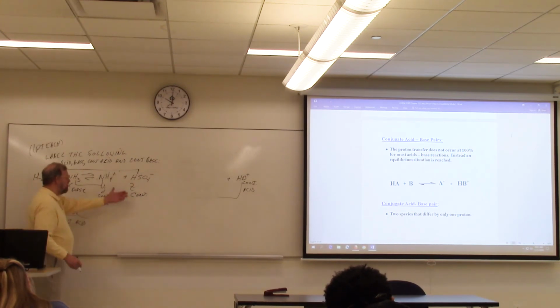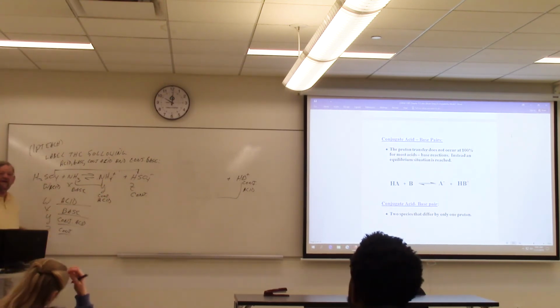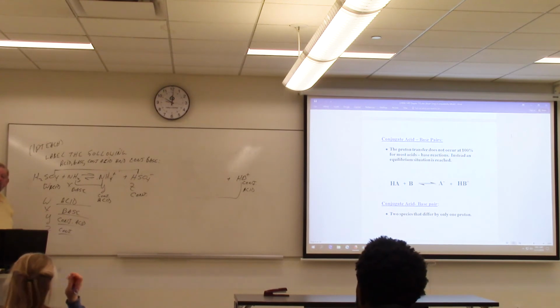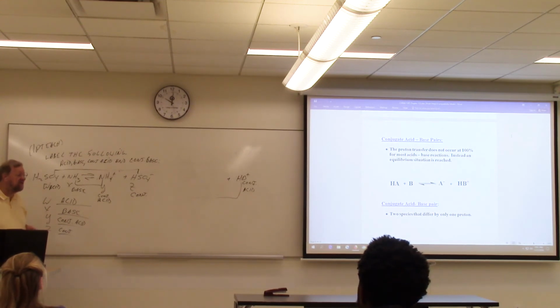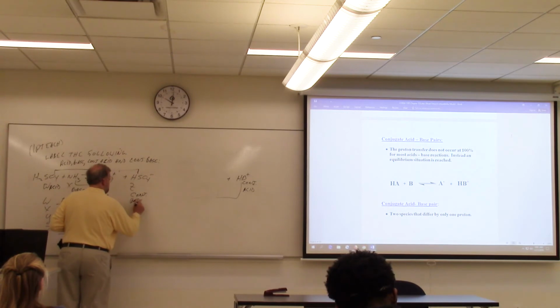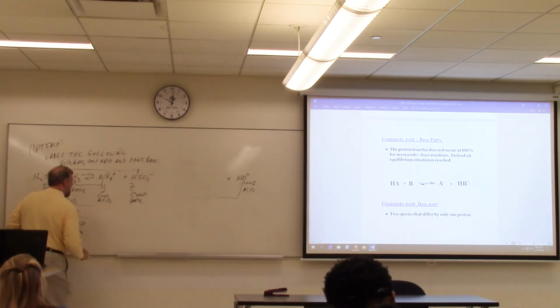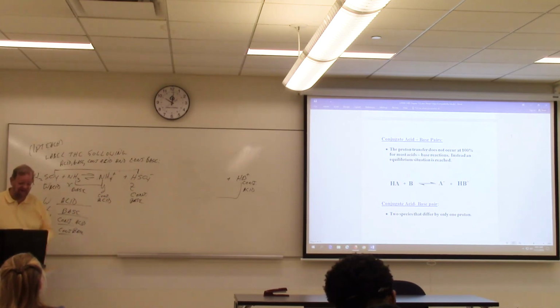And let's do Z. Z starts here. It goes to its conjugate right here. Does it gain or lose a proton? Count the hydrogens. 1 there, 2 there. It gains or accepts a proton. What is a proton acceptor? A base. Therefore, this is the conjugate base. And that's how you do it. Let's do another one.